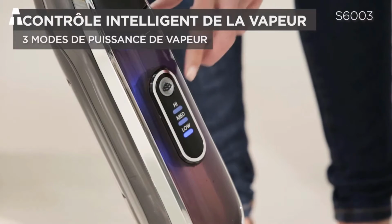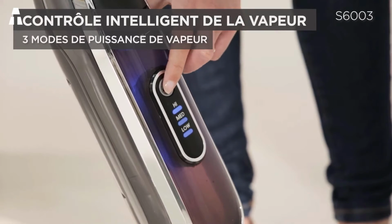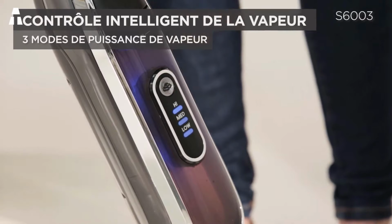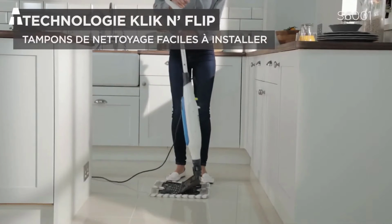Another interesting feature of this device is that it's able to switch between steam settings. This is done by simply pressing the button dedicated to the purpose: low for simple cleaning and high for tougher surfaces. In addition, its unit is easy to handle and adapts to your needs.